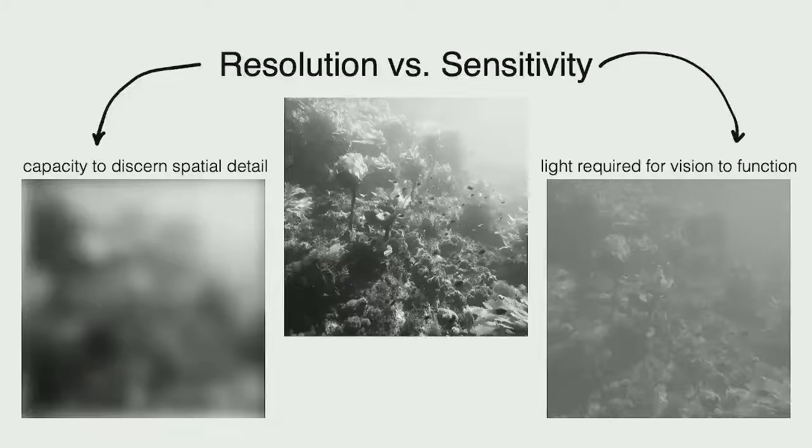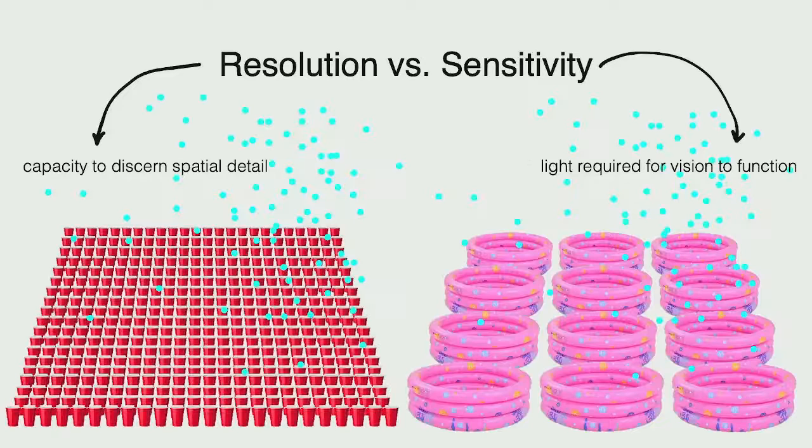So I'm going to tell some stories tonight about two aspects of vision that I've looked at in sea urchins, namely resolution and sensitivity. Resolution is some of what I've already talked about, the sharpness of an image or the ability to determine spatial detail. And sensitivity has more to do with the light required for an eye to function. There's a general physical trade-off between these two.